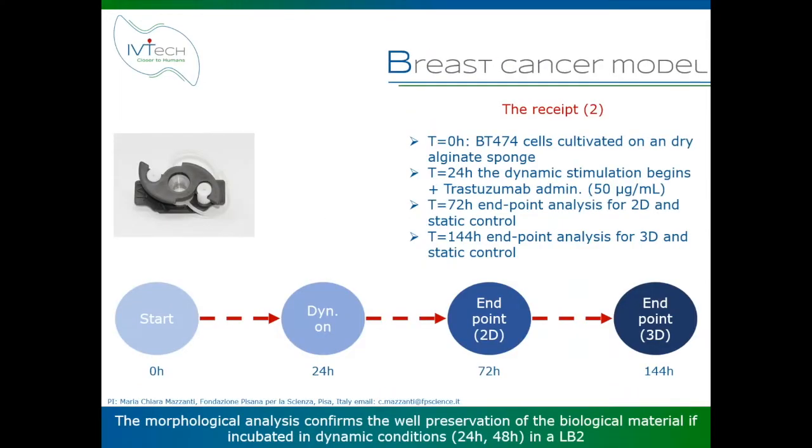The other model that I would like to introduce has also been studied at Fondazione Pisana per la Scienza, and it is based on the use of BT474 cells. In this case, the researchers cultivated these cells in a dry alginate sponge. After a few days, again, they obtain a sphere-like model. In 24 hours, they started the dynamic stimulation, administering the trastuzumab at 50 micrograms per ml. After 3 days, they had the first endpoint analysis for the 2D static control, and after 6 days, they concluded the 3D dynamic stimulation.